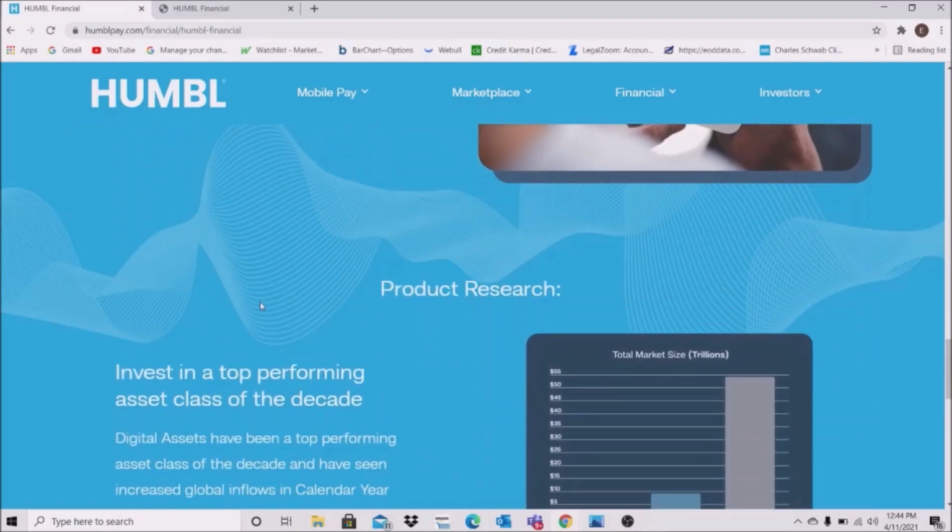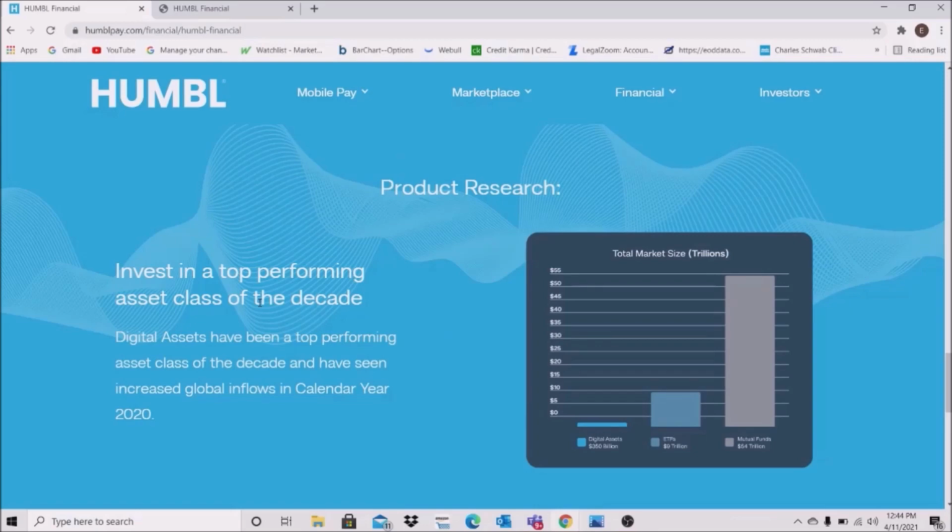I think this here, the product research, also illustrates the potential for revenue coming the way of Humble. If you look at this here, total market size, wow. Mutual funds, $54 trillion. ETFs, $9 trillion. Digital assets, $350 billion. All right.